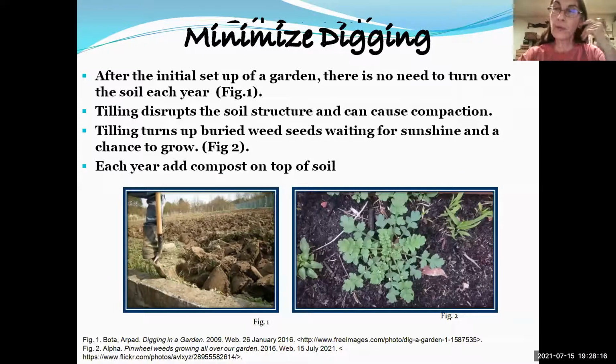There are some times where you may want to turn your vegetable garden over. Sometimes if you're having a lot of trouble with certain pest insects, they may say turn your garden over because they overwinter in your soil. It's a different story, and maybe you do have to do it. But honestly, if you can try not tilling your soil and doing that turnover every year, your soil will be very healthy. I gave up tilling 20 years ago, and my vegetable garden soil was terrific.